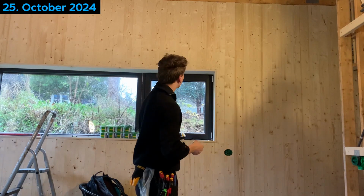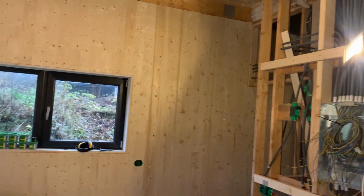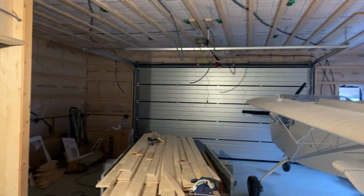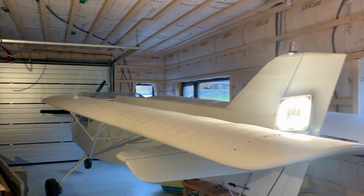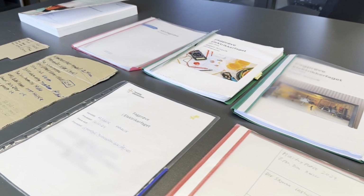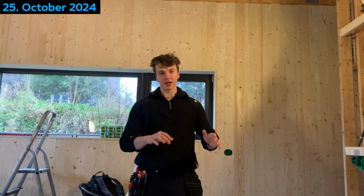You can see behind me the walls have already started to form. The rest of it isn't really done yet. I have a little bit of work on the walls that are still open. So this week I've been working consistently on this planning part to finish that. It became a really big planning part, like 58 pages of planning.